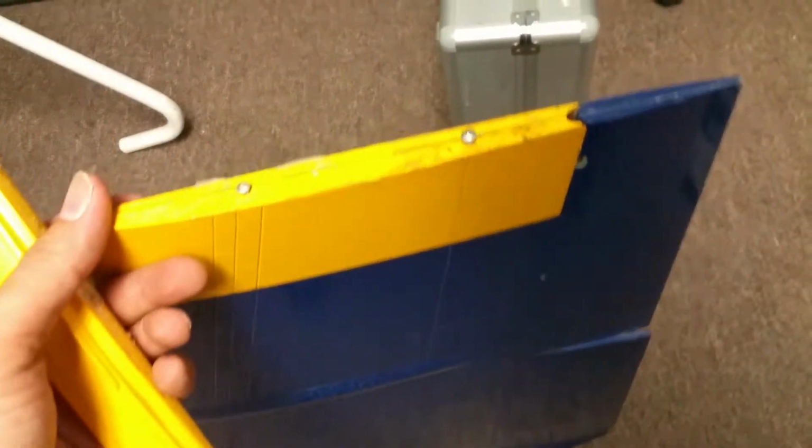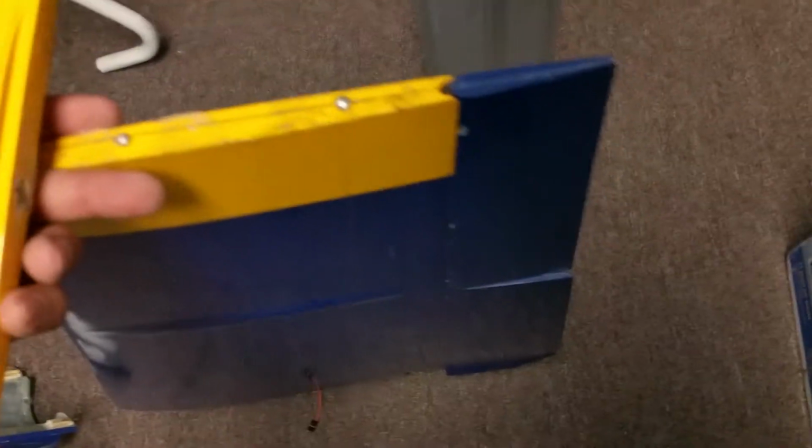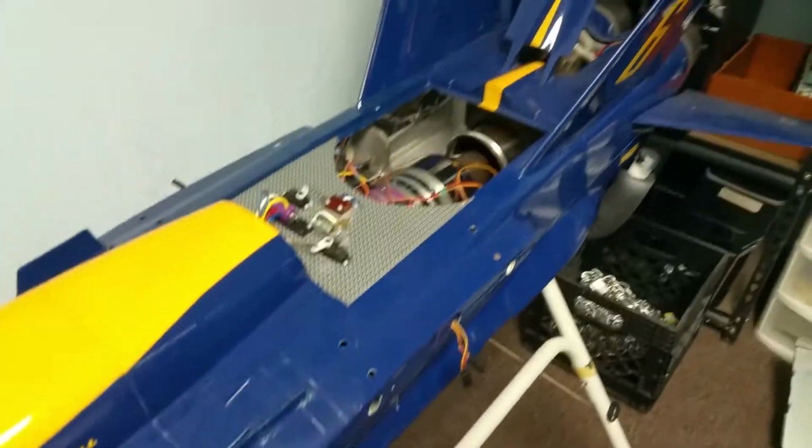Okay, this is the damage I was referring to. Right here. Looks like it was somewhat glued or bolted on there. Needs to be redone, replaced. All right, so put this back to the side. Okay, the other things I want to show you.